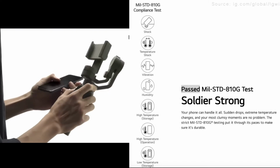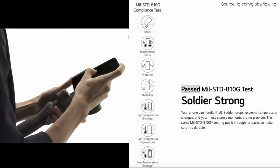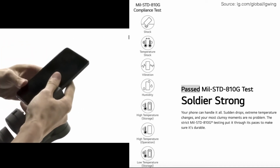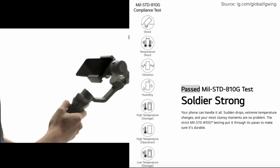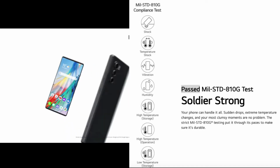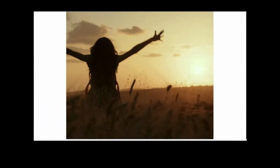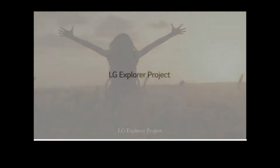So you might be asking, what if I dropped it on hard concrete or water? LG has provided some assurance. The Wing has passed the military standard testing for devices called MIL-STD-810G certification. They call it soldier strong, durable enough to handle sudden drops, extreme temperatures, shock and vibrations. Jerry Rig must be rubbing his hands in anticipation. This is all part of the LG Explorer project, taking big risks, exploring and building new things.